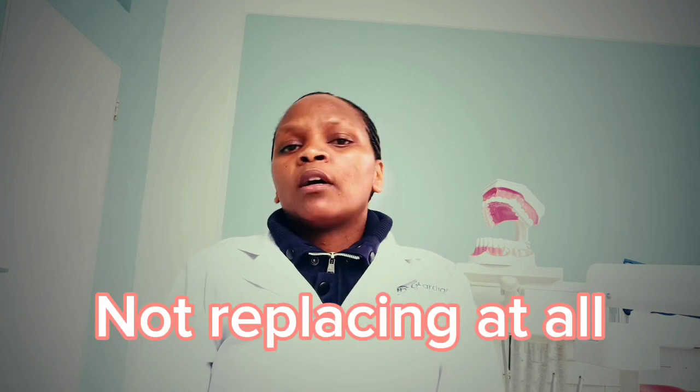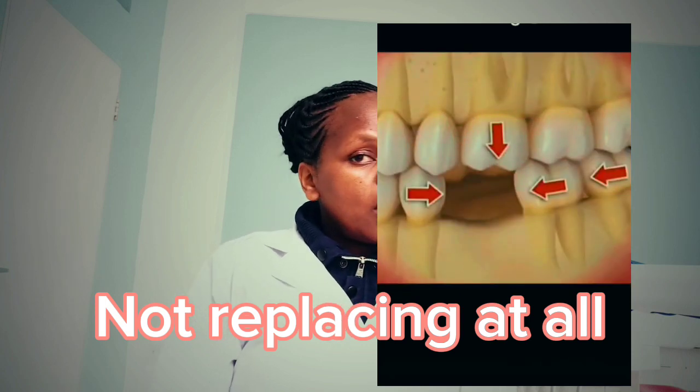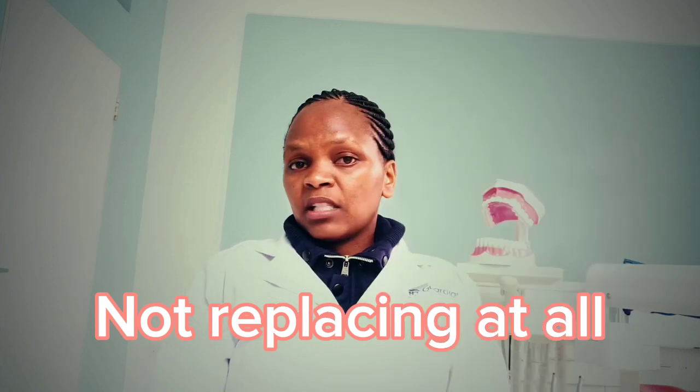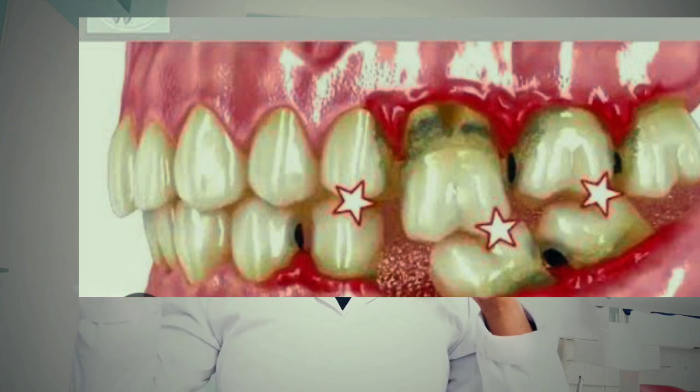Then we have the last option that we call not replacing at all. There are some people who have their teeth extracted and they don't replace them. This option is very bad because it has consequences: the adjacent teeth will drift and tilt, and the opposite tooth will overlap. When this happens, you will lose the opposite tooth, and you will lose even these adjacent teeth.